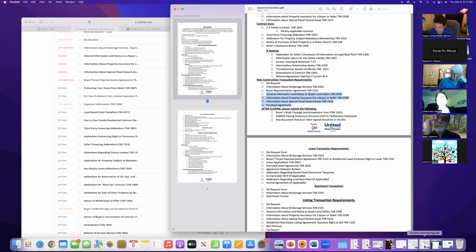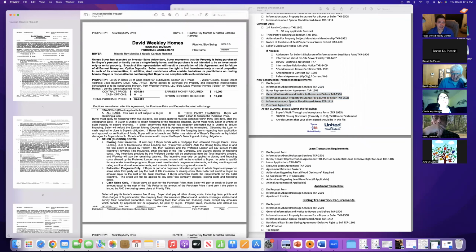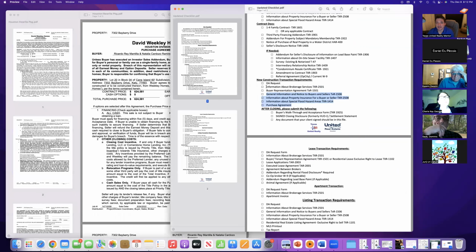I'll tell you. So let's say they're negotiating on this particular house, a David Weekley. I have it under contract right now. I'll tell you exactly what I did. I showed them lots of houses, 6 months' worth of showing them houses. I had the information about broker services and the buyer's rep signed, because I don't want them to not continue to use me after 6 months of work.